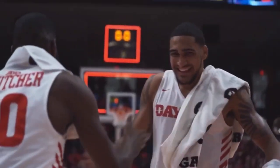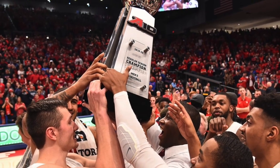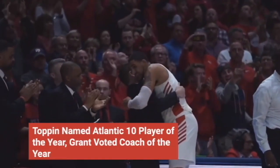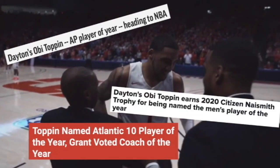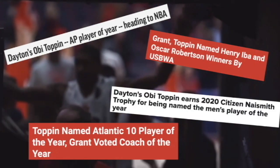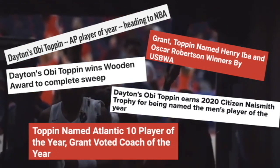The 6'9" forward from Brooklyn, New York led the Dayton Flyers to a 29-2 record, along with an Atlantic 10 Conference Championship. He accumulated numerous accolades as he won the Atlantic 10 Player of the Year, the AP Player of the Year, the Naismith College Player of the Year, the Oscar Robertson Trophy, and the John R. Wooden Award given to the best college basketball player in the country.